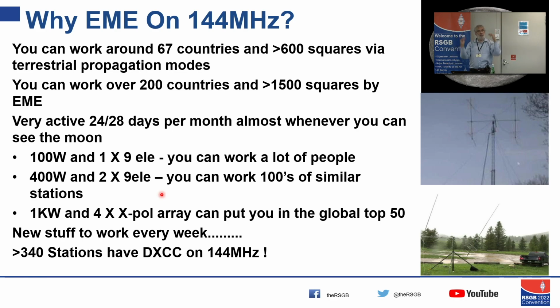Digital modes have changed the EME world, and none of the textbooks has really kept up. They used to say, oh, you need 500 watts, a kilowatt and 4 Yagis. 100 watts and a 9 element, out of the back of a saloon car, I've worked something like 25 rare squares in the middle of the Australian outback for somebody that went mad enough with just his saloon car and an 8 element Yagi.